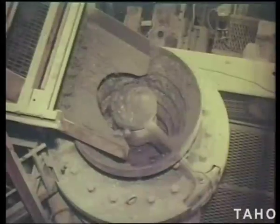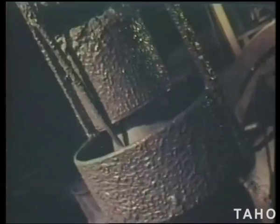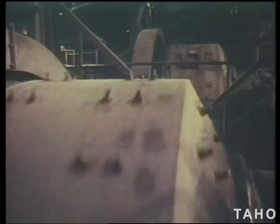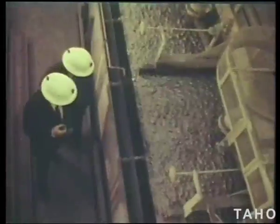To handle the increased load, we put in a bigger secondary crusher and larger conveyor belts. We also installed another ball mill, and in the flotation section, the banks have been extended to handle the increased load. The flotation banks give high concentrations of copper, lead, and, of course, zinc.